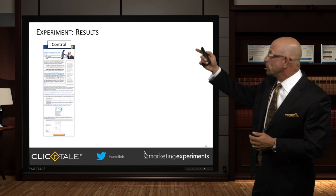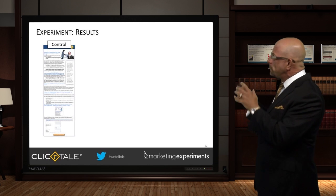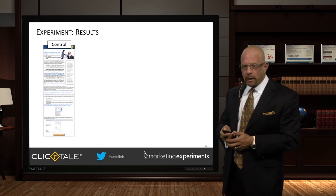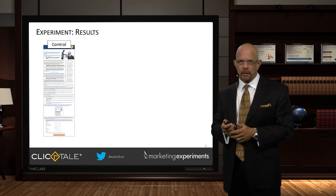And if you look behind me, you'll see the control. It is a long copy page. Now, I can give you a bit of the background before we go forward. This was a part of an organization that needed to achieve 100,000 legitimate registrations at the bottom of this page. They had a short period of time to do so in order to achieve their next round of capital.